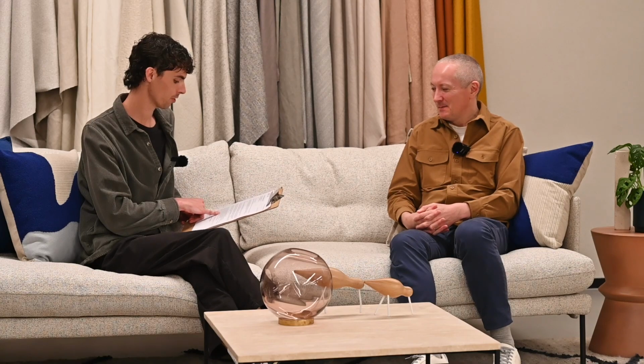So in terms of the process of selecting or working with designers, what does that look like? Is that something where you see what people are doing and you reach out to them, or do you have people wanting to work with you guys? Both, actually. It works both ways.